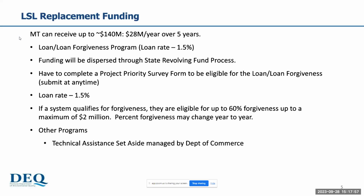It's structured the same way. If you're familiar with the State Revolving Fund or SRF process, it's the same process, just a different pot of money. It is a lower interest rate than normal SRF, so it is 1.5%. And there is a forgiveness. If a system qualifies for forgiveness, it's 60% forgiveness up to $2 million. And that may or may not change year to year based on demand and available funds.